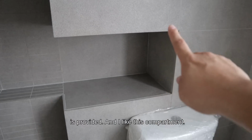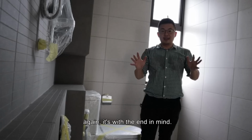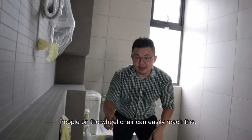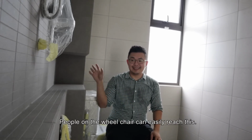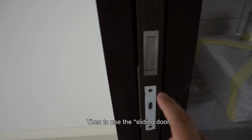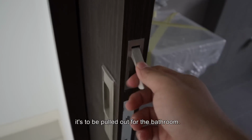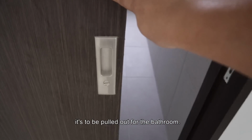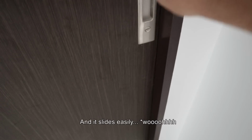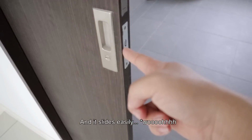And I like this. This is a bit dangerous and a bit sharp, right? But again, it's with the end in mind, like people in a wheelchair can actually reach this easily. So, good job, team. Then to use the door, it's actually like this, you drag the door for the bathroom. Okay, and it's very easy.